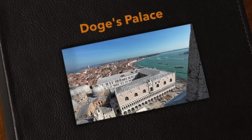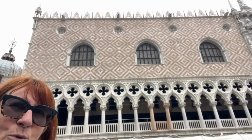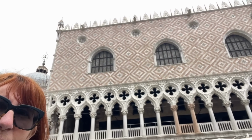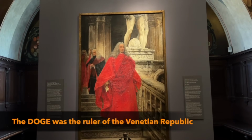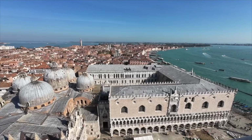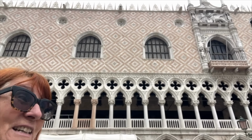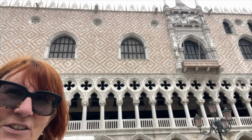So next today we've got the Doge's Palace. The Doge's Palace dates back from the 14th century, and this was the residence of the Doge, and also the seat of all of the financial, political and judicial institutions of the Venetian Republic. Another first for me. You've been here, haven't you? I think so, but I don't remember it at all.